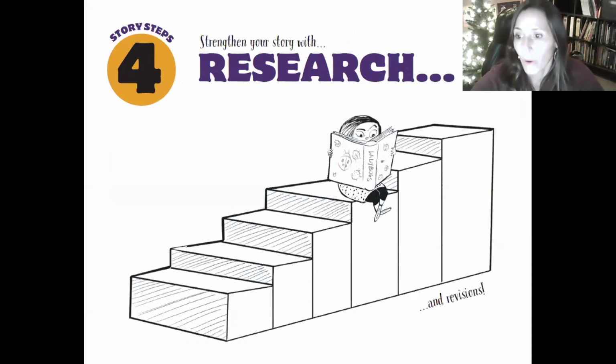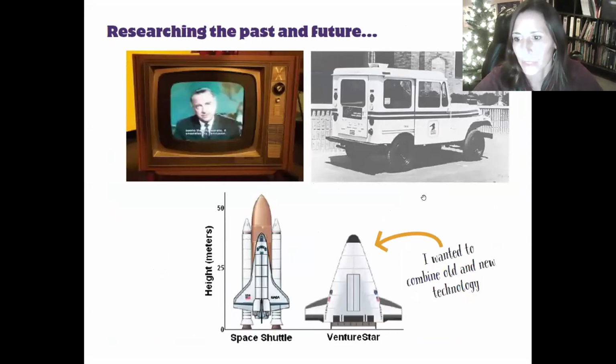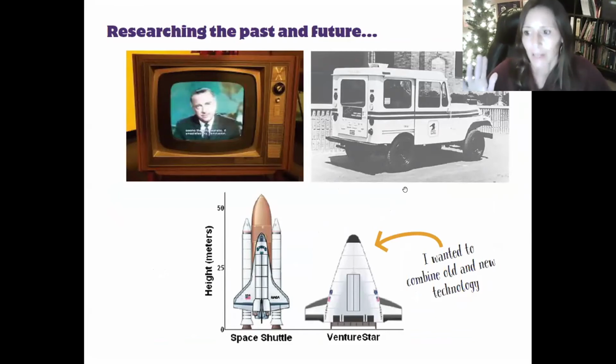Step 4 is about research and revising. So you have to strengthen your story with research and revisions. I did a lot of researching the past and the future. I'm a former product designer, and one of my favorite parts of designing was the concept phase. That was the funnest. Just imagining the next version of what a product could be was exciting to me.